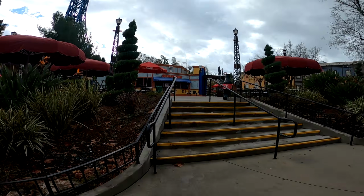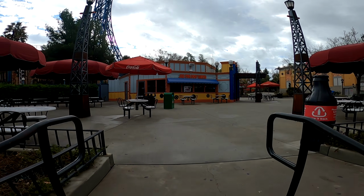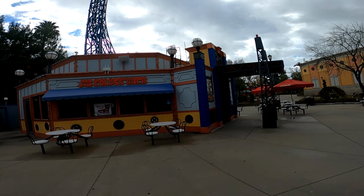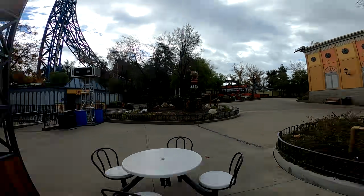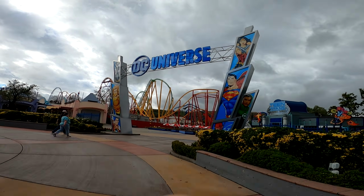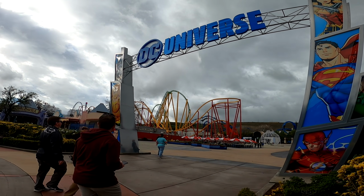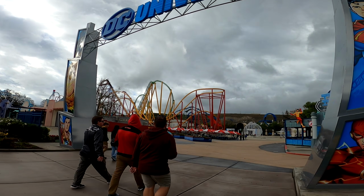Heading up these stairs, you'll be able to access Twisted Witches, which is very rarely open. So if you visit and this place is actually open, consider yourself a lottery winner. Speeding things up a bit, eventually we'll fully exit Scream Punk District, and then we will be moving on to DC Universe.